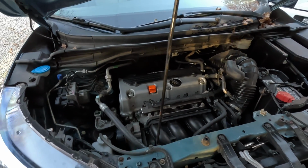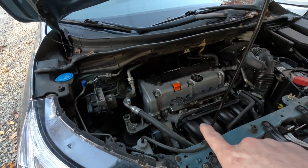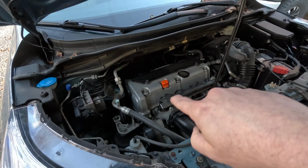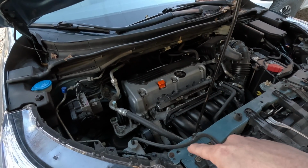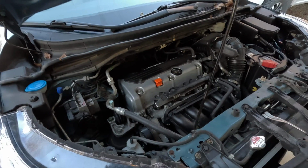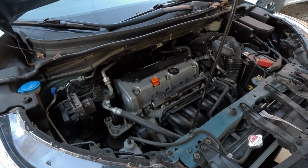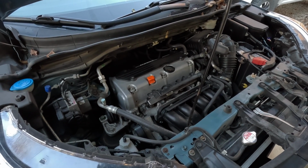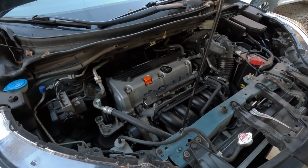It really needed a whole timing set. So they basically put the top of the engine back in time, and it's off. You'll be able to see, I'll show you in a minute, that the timing is off at the bottom, and it doesn't match the top. It's because the chain is stretched, and they put the top back in time when they put a new VTC actuator on it. So it kind of masks the problem a little bit, but you can tell there's performance problems.